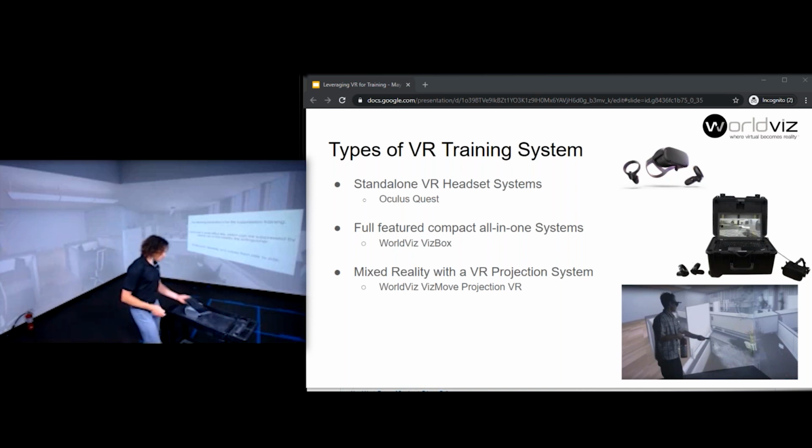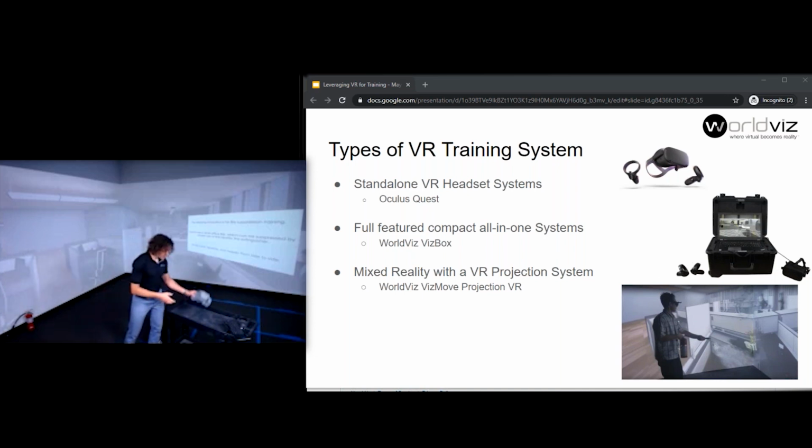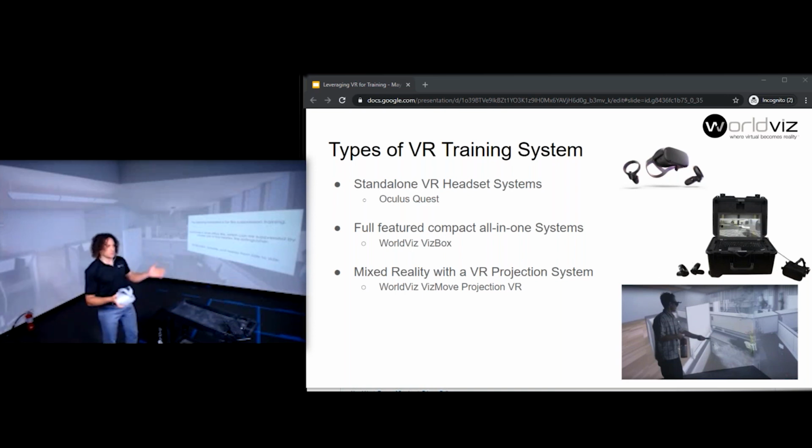Okay, so what I'm going to be talking about is what options do you have for VR training systems. The smallest one, the most lightweight, the most compact, the cheapest solution is the standalone headset. I have an older Oculus Go here because all of our current generation headsets are out in the field right now. So you have essentially everything in here from the rendering unit, the processing, the battery, the tracking system, all integrated in this headset.